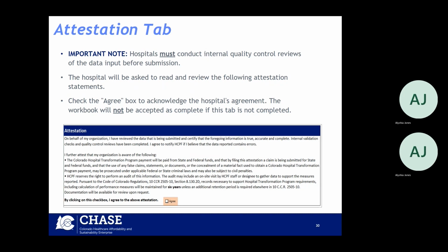You're also agreeing or certifying that you understand that HCPF reserves the right to perform audits of this information, and that data to support what you've input on the data entry tab should be kept or maintained for at least 6 years. So you will be required to check that box stating agree. In prior years, for the PY0 dress rehearsal, that was optional, but going forward, starting with PY1, that box does have to be checked for your workbook to be deemed complete. If this box is not checked, your submission is not complete.